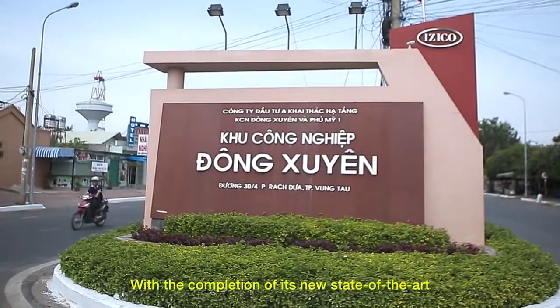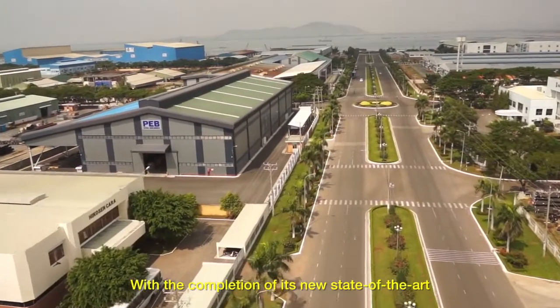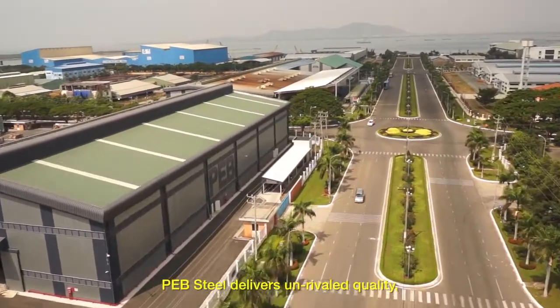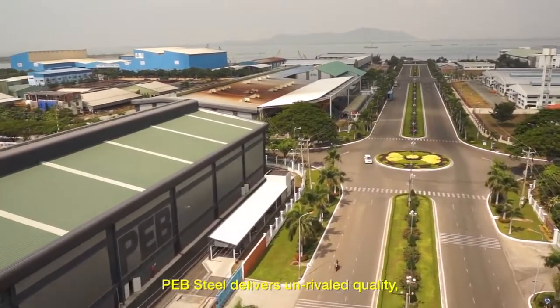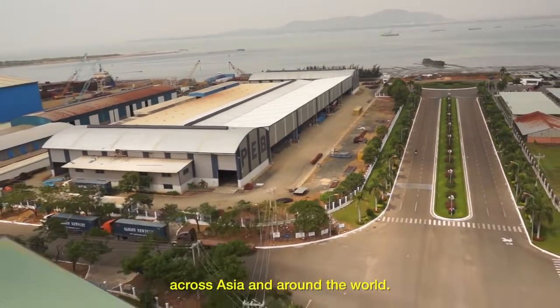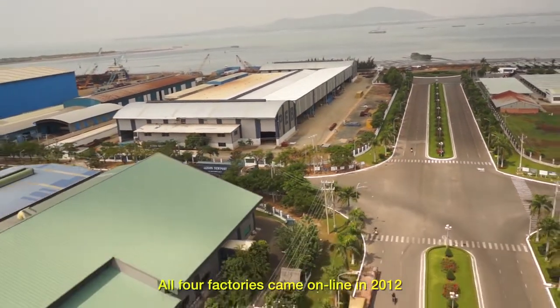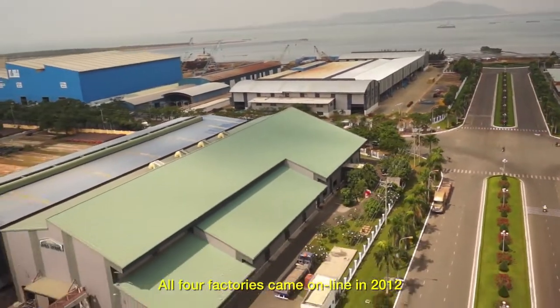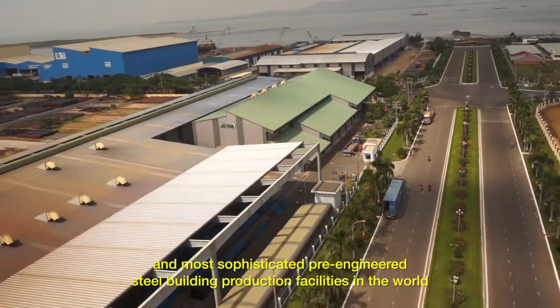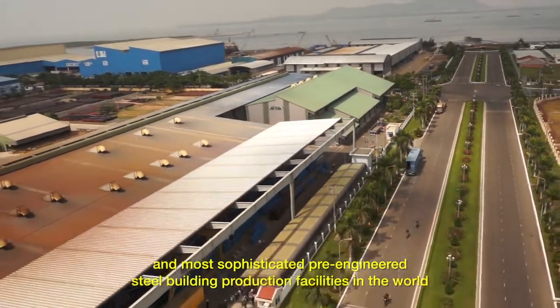PEB Steel is a world leader in pre-engineered buildings. With the completion of its new state-of-the-art factory complex in Dongxuan Industrial Park in Vung Tau City, PEB Steel delivers unrivaled quality, efficiency, and value to its customers throughout Vietnam, across Asia, and around the world. All 4 factories came online in 2012 to create what is today one of the largest and most sophisticated pre-engineered steel building production facilities in the world.